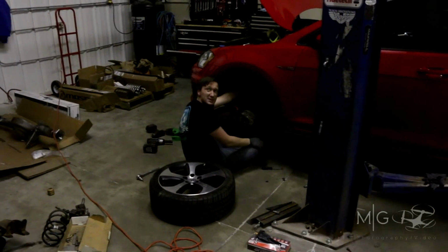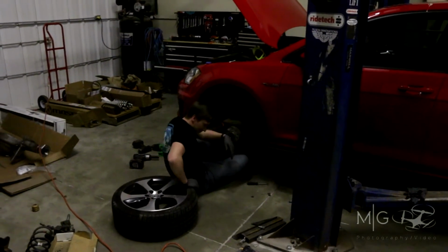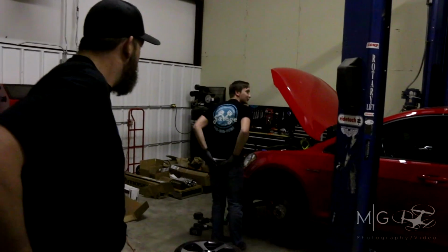Hey, can we get some more tools in here? And maybe a cart, and maybe a chair, so you're not sitting on a tire. On the wheel. But let's make sure we don't have anything in our back pockets. We don't want to scratch any wheels up.